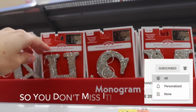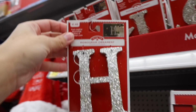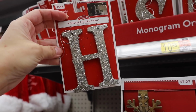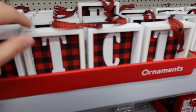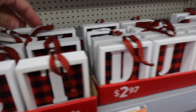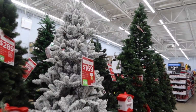These are my favorite DIY hack. They have them every year. I think this year they're up to $1.50. Normally they were only $1. You can hot glue these onto your stockings and then they look like the fanciest monogrammed stocking ever. These are so cute. But I looked through the whole thing and I can't find an H. So I was gonna get one for the baby, but no H.